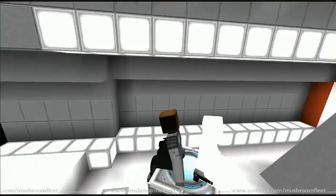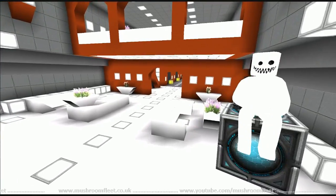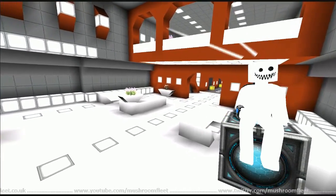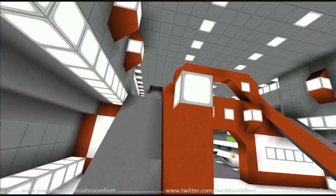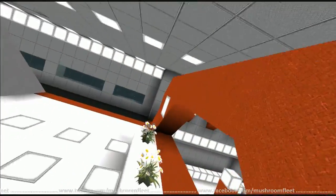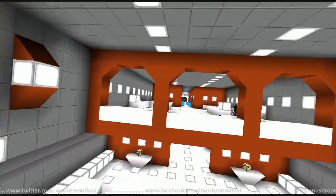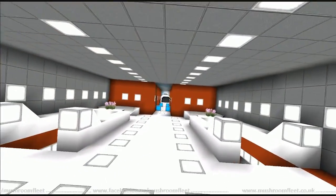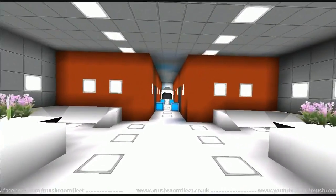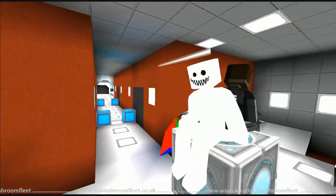So here we are in another social area, I guess. If you go one level up there, you get to the kitchen, and I really want to show that off. No, the other way up. Yeah, that way. It's like a maze. This way. And further to the back, past the blue lights.